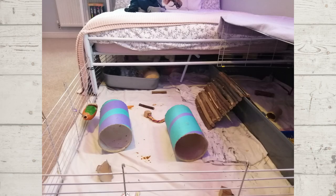They have all of the basics that they need, and they definitely have enough space for two piggies with two combined Midwest cages. So overall, good job, and just a couple suggestions there.